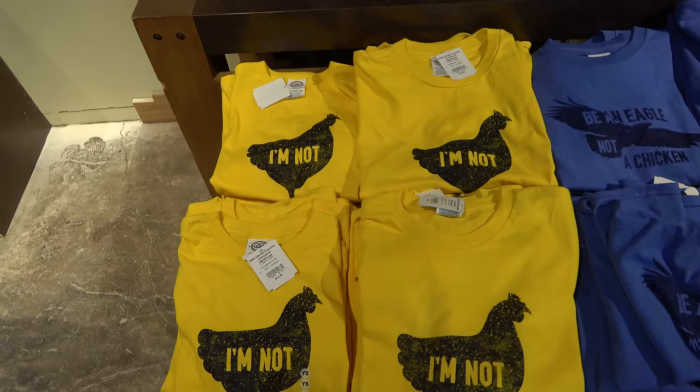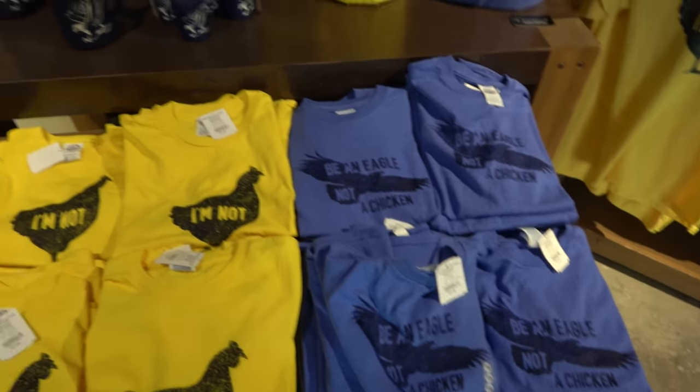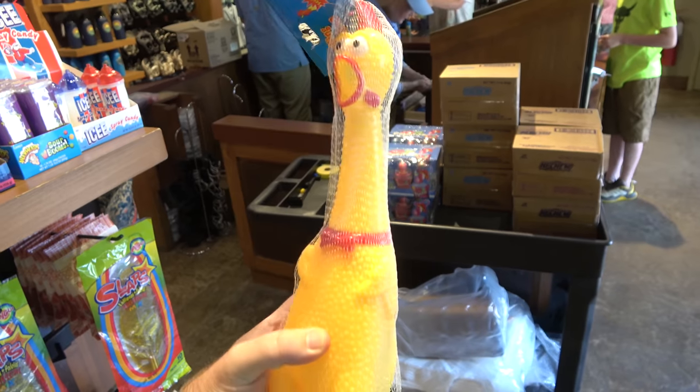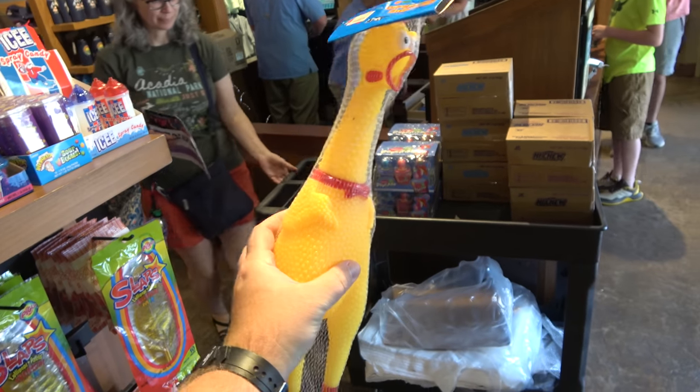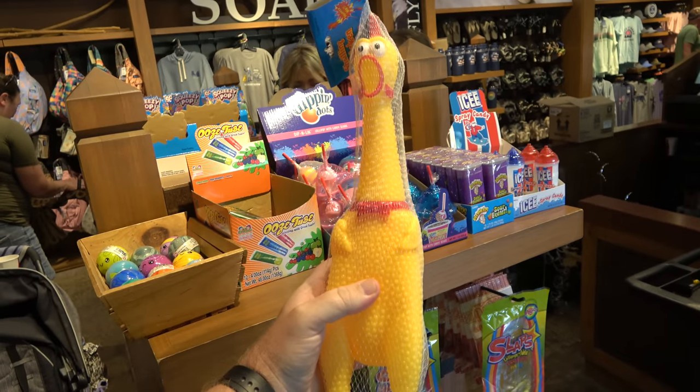In there, the line of merchandise for "I'm Not Chicken, I'm an Eagle," for the Wild Eagle. And some interesting glassware. If you wanted to buy a rubber chicken to say, throw in a wrestling ring after Cody Rhodes loses the main event of WrestleMania, you could buy it in this gift shop.